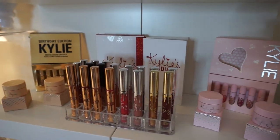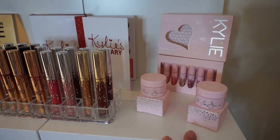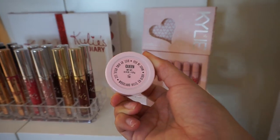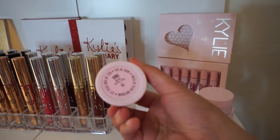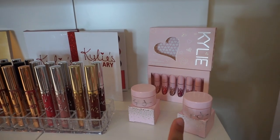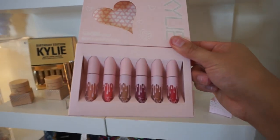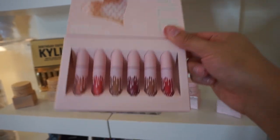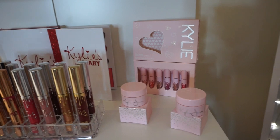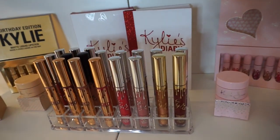Then down to this row, which is all my Kylie items. So here are the two new Kylie highlighters. This one is in the shade Queen. And then this one is in the shade King. I'm actually going to be showing you guys these highlighters in a tutorial. And then recently, I got these velvet lippies, which I'm super excited to try out. My girlfriend actually bought me this as a little set, which she is so freaking cute for doing that. I love her so much.